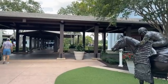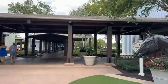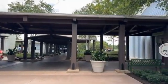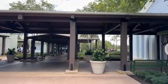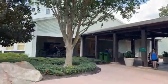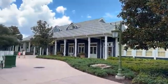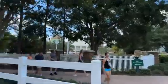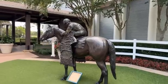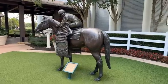So we started just a little bit back. This is the porte cochere area where you would be dropped off if you are taking a car service or something like that. You can get ride share right over there, so Uber, Lyft, things like that. So you'd get dropped off right up there. And then this is the carriage house. That is the main check-in area. And then you've got some of the restaurants and things like that we will take a look at in just a minute here. But this is one of my favorite photo ops of any of the resorts here at Walt Disney World.